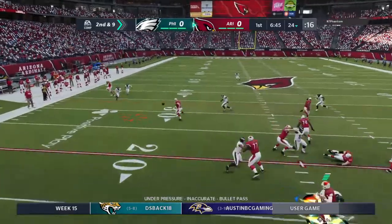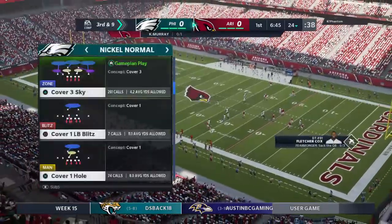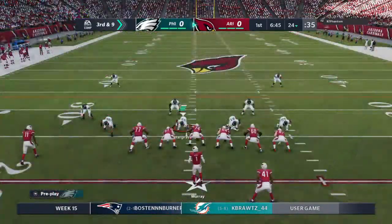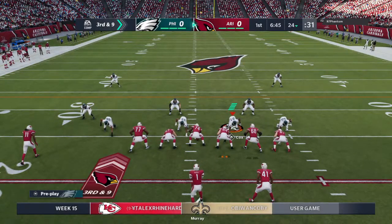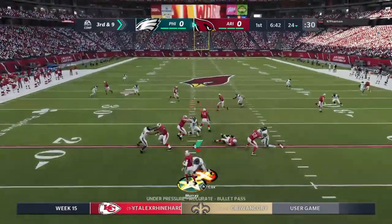On 2nd and 9, Murray, and his throw here is incomplete. And that's a nice job there, because you've got to play the ball, not the man, when in coverage. That'll keep you away from a lot of needless penalties, and he's able to knock that one away. After an incomplete pass on 2nd down, that'll leave him trying to convert on 3rd and 9.